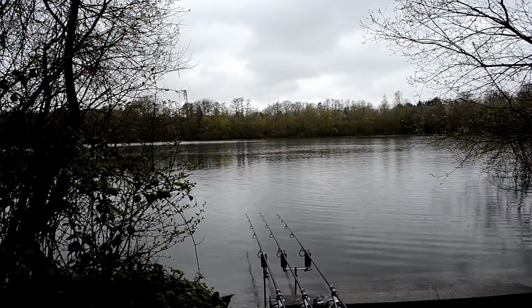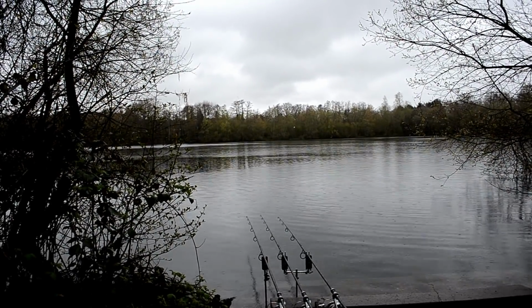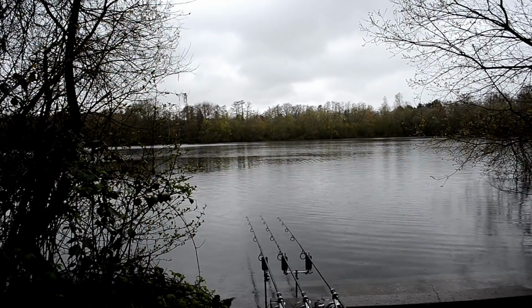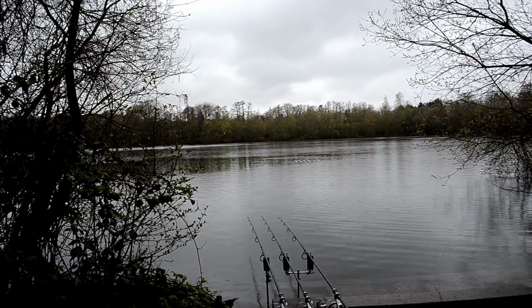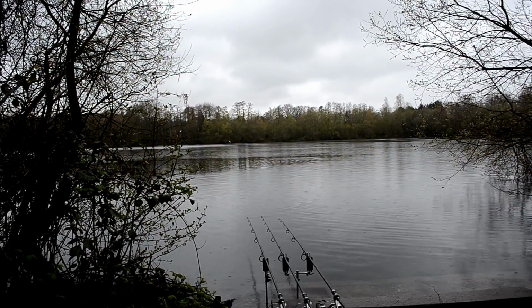So that's the plan for the next hour or so. Get the right hand rod pulled off onto a single spot with much less bait. I'm going to keep the other 2 rocking on a big double spot with a lot of bait, and see how we get on from there.